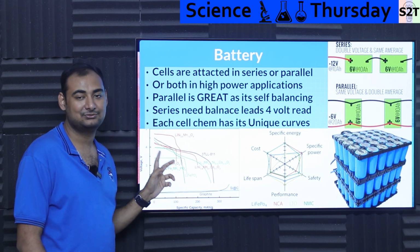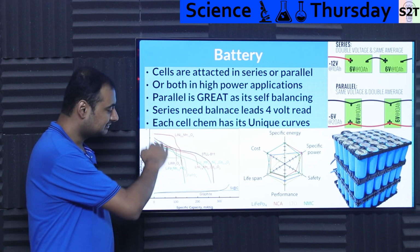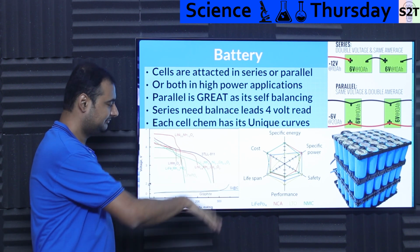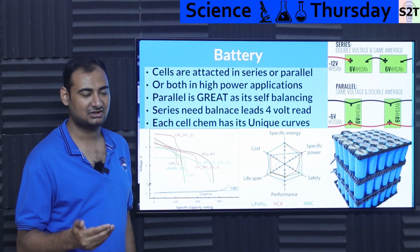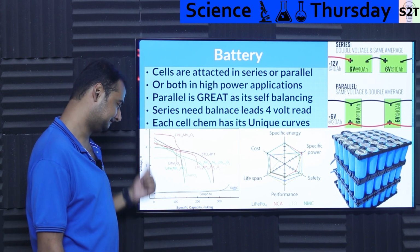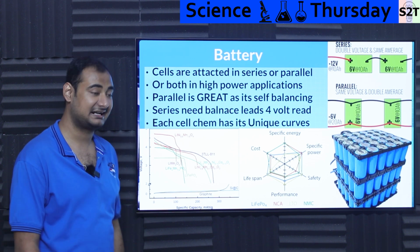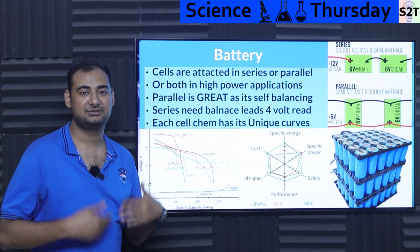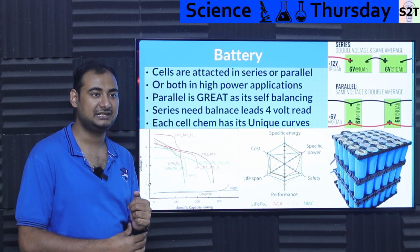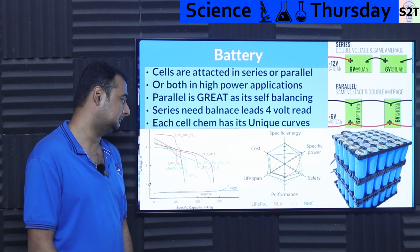So you generally prefer to bottom balance or top balance it. And be mindful, almost all cells do that. But some curves are a bit more granular in voltage. So if you study the voltage correctly, you can estimate what kind of state of charge is there. Lithium iron phosphate is the worst in that regard. So that's the battery side of things. And each of the curves has to be studied, analyzed. Only then can you make a BMS that is absolutely perfect for it. If not, sloppy output.